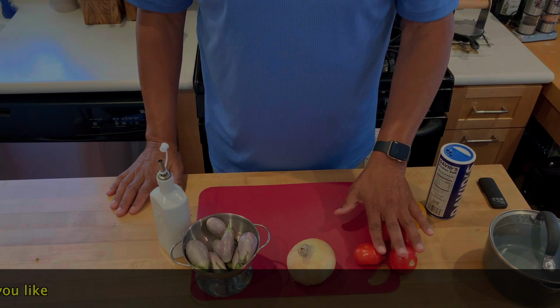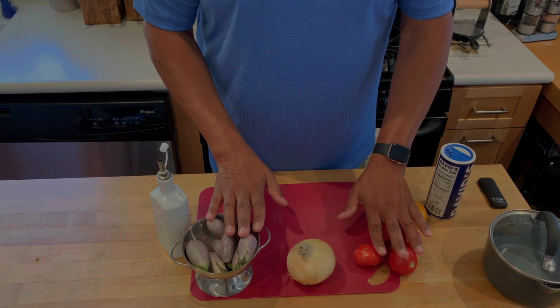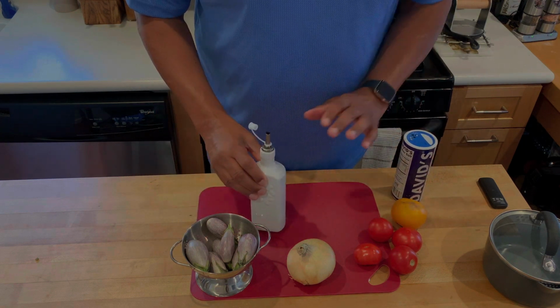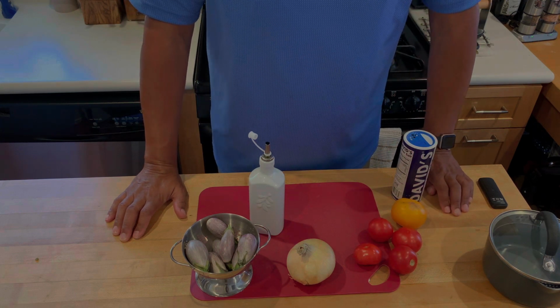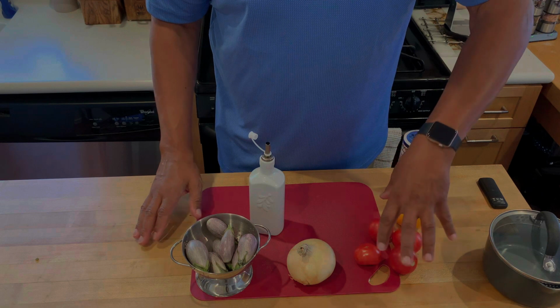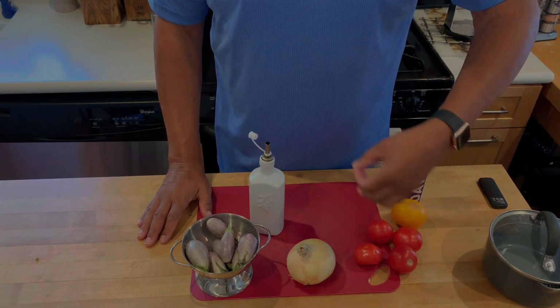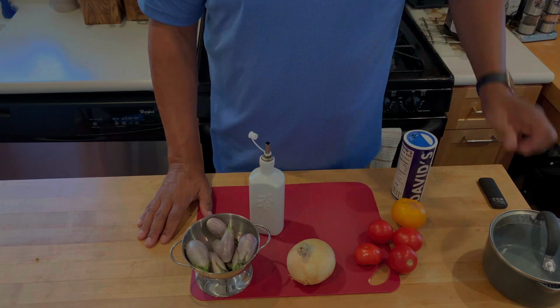Now, I've got tomatoes, a sweet onion, and those beautiful fairy tale eggplant. I'm gonna use some kosher salt and olive oil. That's it. Now I may sneak a few other things in there if I don't get the taste that I want. We're gonna start by dicing our onions, and I'm gonna caramelize those. We're gonna add our eggplant, cook those a bit, then we'll add the tomatoes and just let it cook down to a nice little, almost like a compote. It's gonna be beautiful. Let's get to work.